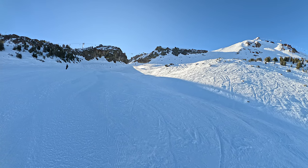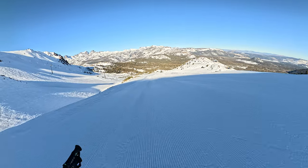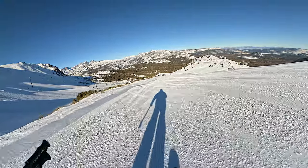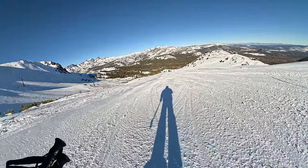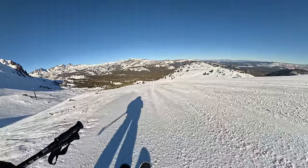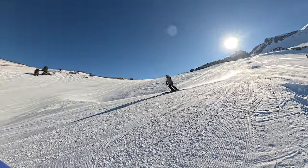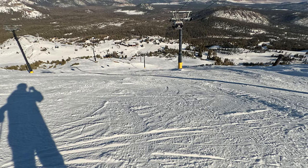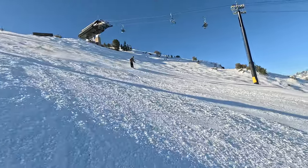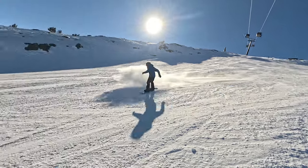Lots of long shadows during December. We're skiing down World Cup. Corduroy love, woohoo! Center Bowl here. This is skiing really fun. It's like everything else, a little bit firm, soft snow on top. You can get an edge in there, good stuff.